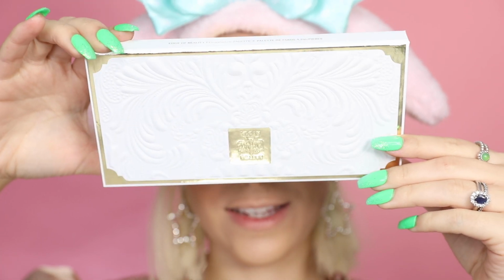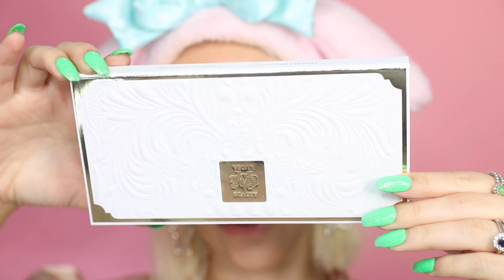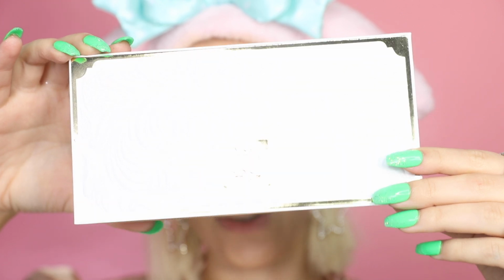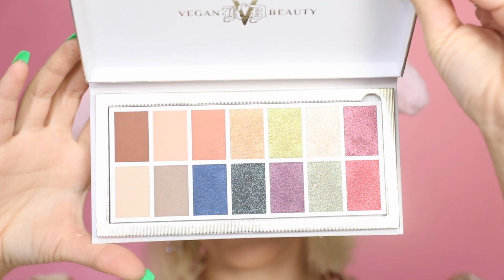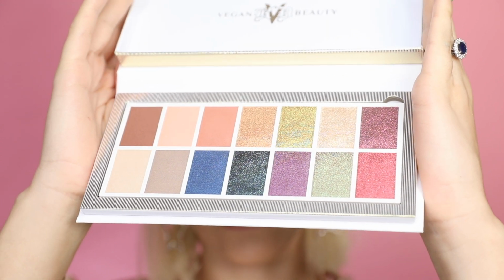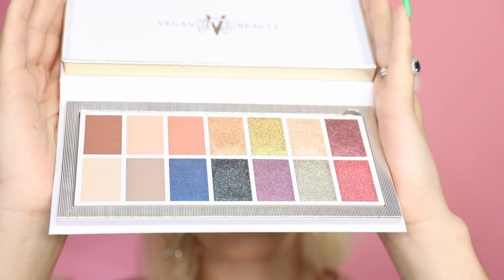Here it is, guys. This is the front of the eye palette. How beautiful is the packaging? So luxurious and glam. And then, oh my God, honestly, wow. Look at this beautiful palette, guys. How unreal do the shades look? Look at the glow. Oh my God, look at the sparkle.